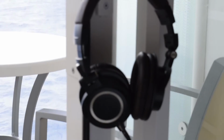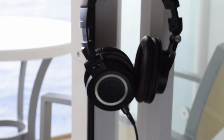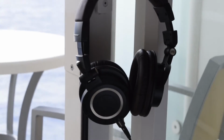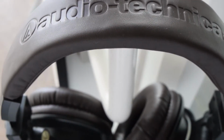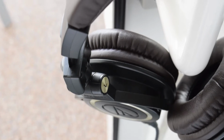Starting off, here is the Audio-Technica M50x. It is a pair of closed-back headphones featuring 45mm neodymium drivers, and the headphone itself is lightweight due to its plastic construction, weighing only around 285 grams. The headphone is fairly portable thanks to its foldable hinges. The ear cups are made of leather, as well as the headbands that are foam padded. The headphone has a really classy design in my opinion, but it is certainly not the most stylish compared to the other audio products on the market.